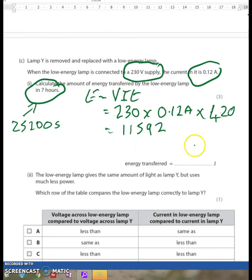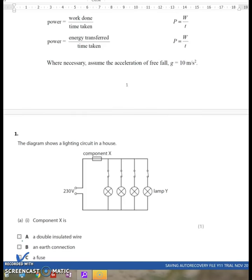All right, the second part is about a low energy lamp that gives the same amount of light as lamp Y, but uses much less power. So you have to get the right multiple choice answer. So we'll do that next.